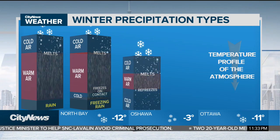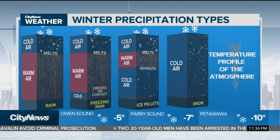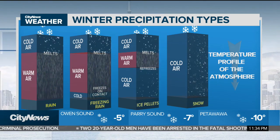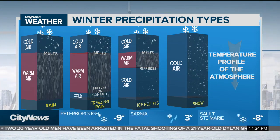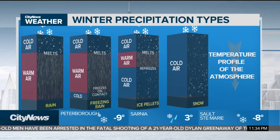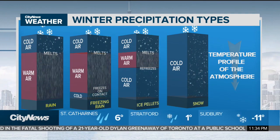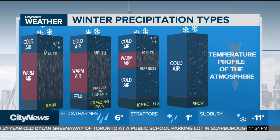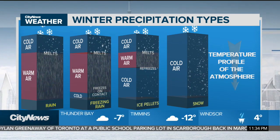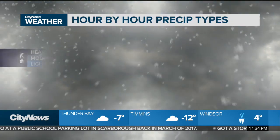So right now there's still that mix of precipitation types, and we have seen them all during the day today. Just to get better acquainted with what's happening: when you have cold air that goes all the way to the ground, the snowflakes stay as snow, but when you start to work some warmer air into the top parts of the atmosphere, you melt that snow a little bit, but then there's still enough cold air to freeze it back up. That's when you get ice pellets. And then when that warm air column expands and it's still cold at the surface, you get freezing rain. And when temperatures warm up all the way right to the ground, you get plain old rain.